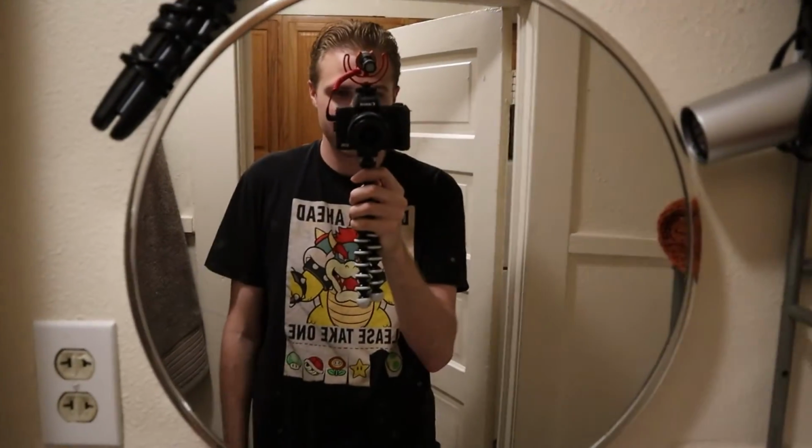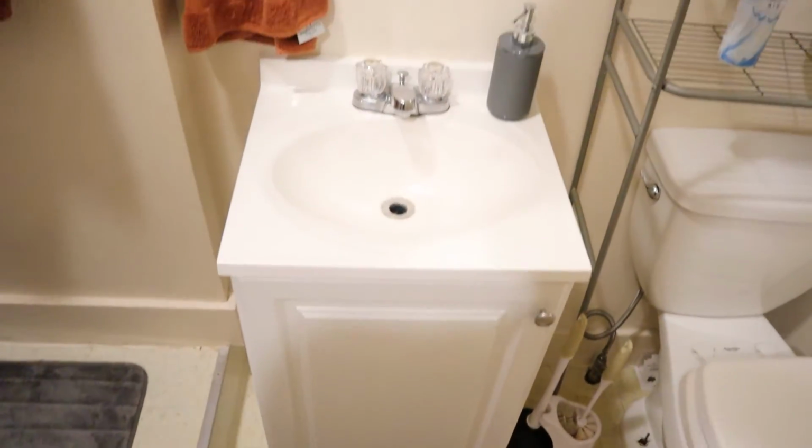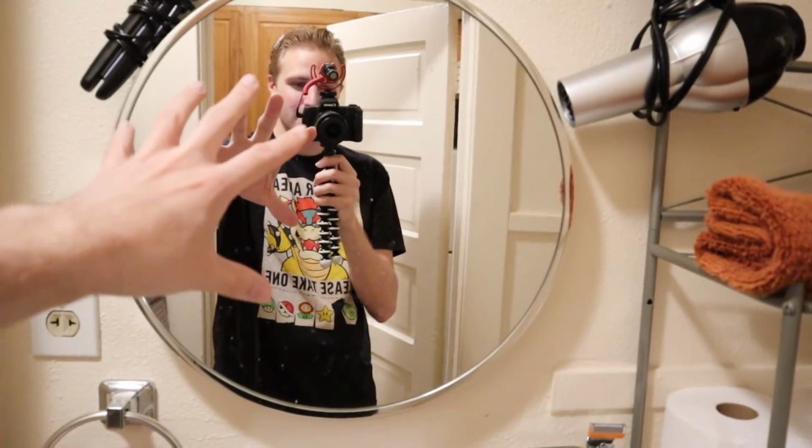And then this mirror I installed because there wasn't a mirror here, but there's a sink there. And it felt really weird for me not to have a mirror while you're brushing your teeth or doing your hair or shaving, because there's no mirror. There's just a toilet under this mirror. So yeah, I was like, no. We've got to get a mirror.